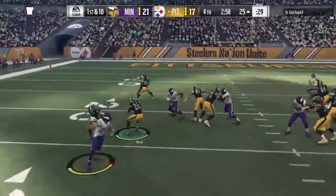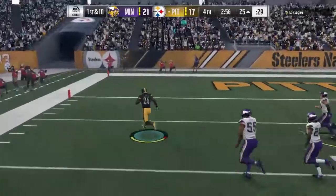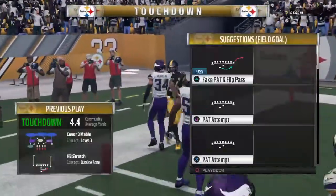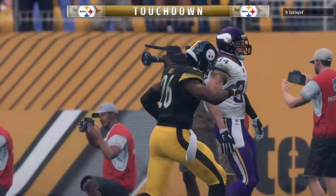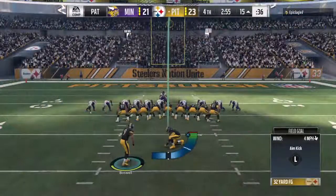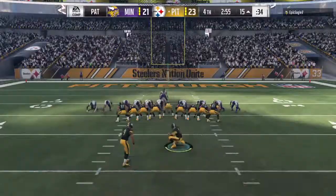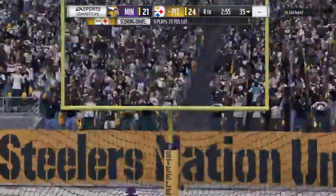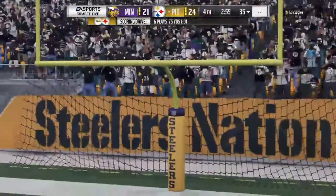Now a handoff. Running left is Bell. Open space inside the 10. And he's in. Touchdown, Steelers. Le'Veon Bell, 25 yards to the house. And the Steelers have taken the lead here in the fourth quarter. And he's got it up and through.